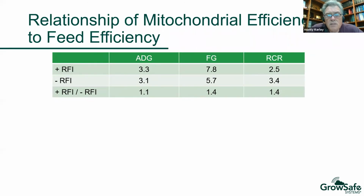Next slide, Bryce. So this is some work that we did early on. We were looking at residual feed intake. We had a set of calves on feed, and we contrasted the top calves in terms of efficiency. Those were the negative RFI. And then we looked at the calves that were in the bottom of efficiency, and they were the positive RFI calves.